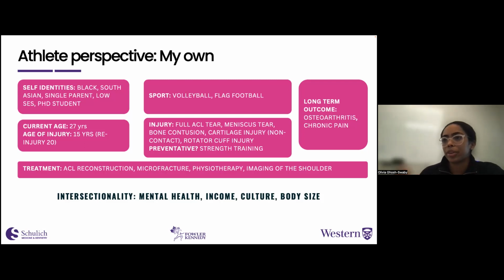But then when I went into university, I had the intention of playing on the volleyball team here at Western. I had torn it playing volleyball, or torn my meniscus playing volleyball again. And that resulted in a flap. My knee was locking. I actually couldn't really participate in sport again. It wasn't healing. It was constant swelling. And that's when I knew I had to go to a surgeon for that to be repaired. And then I had the repair done.